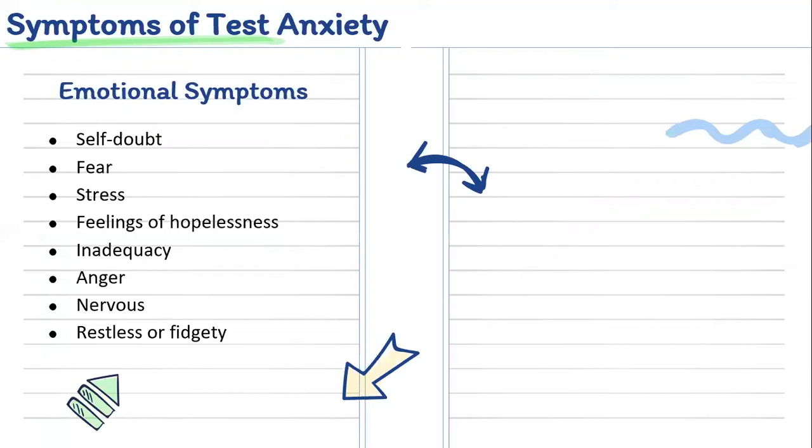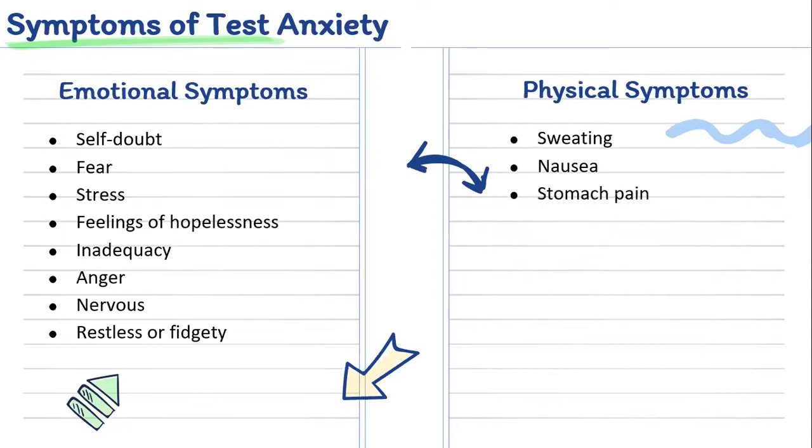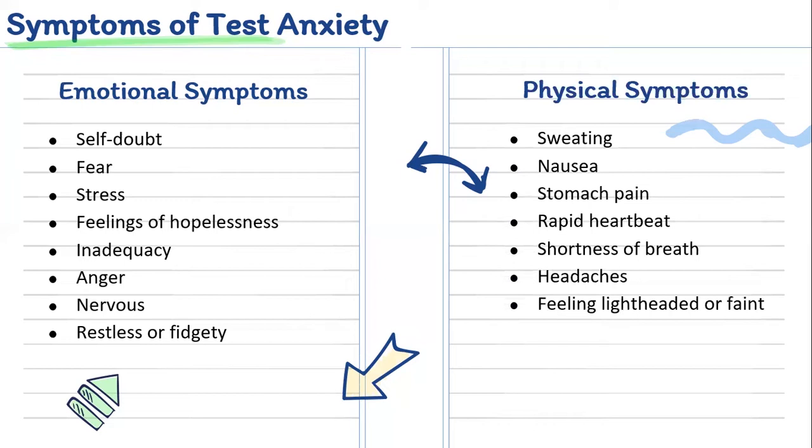I mentioned that test anxiety has both emotional symptoms and physical symptoms, so let's take a look at each of those really quickly. Emotional symptoms can include self-doubt, so not really knowing how you're going to do on a test or feeling like you're not going to do well automatically. It could include fear, stress, feelings of hopelessness, so feeling like no matter what you do, you're still not going to do well on that test, inadequacy, anger, feeling nervous, or even feeling restless or fidgety. But there are also those physical symptoms like sweating, feeling nauseous, having stomach pain, rapid heartbeat, shortness of breath, headaches, feeling lightheaded or faint while taking a test, or insomnia, so not being able to sleep prior to an exam.